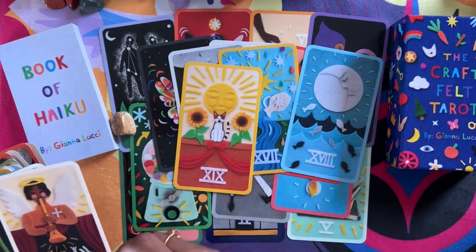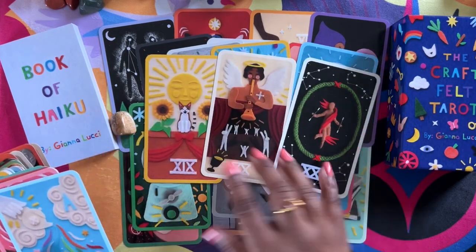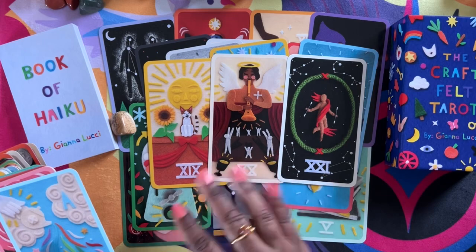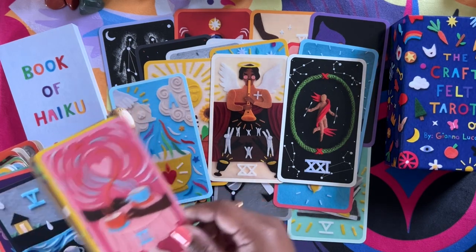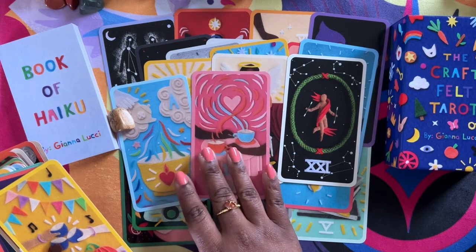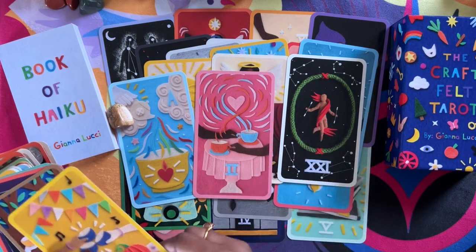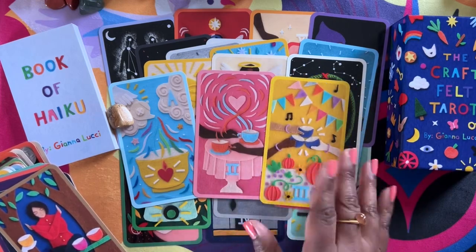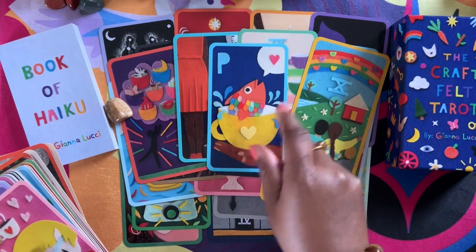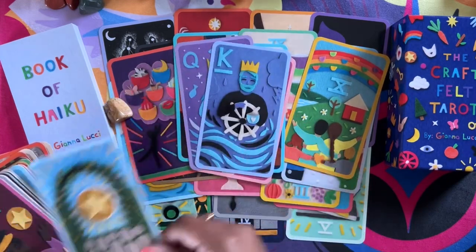So look at this. It looks three-dimensional on the table. It may not look that way on your screen, but on a table, it reminds me of, I'm trying to think, there were cartoons I used to watch when I was a kid that had felt that moved around, and this is what this reminds me of. So it just is very nostalgic for me, and I love it. I love the way it looks. And this is the Craft Felt Tarot. Excellent, excellent. So cute. Look at this.